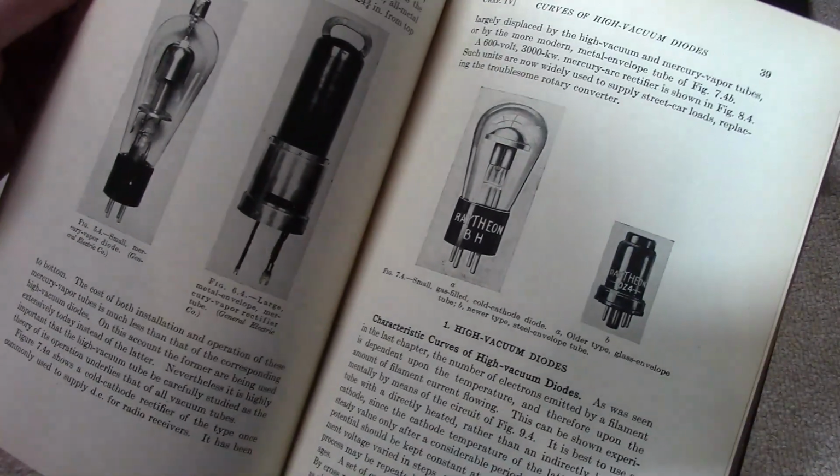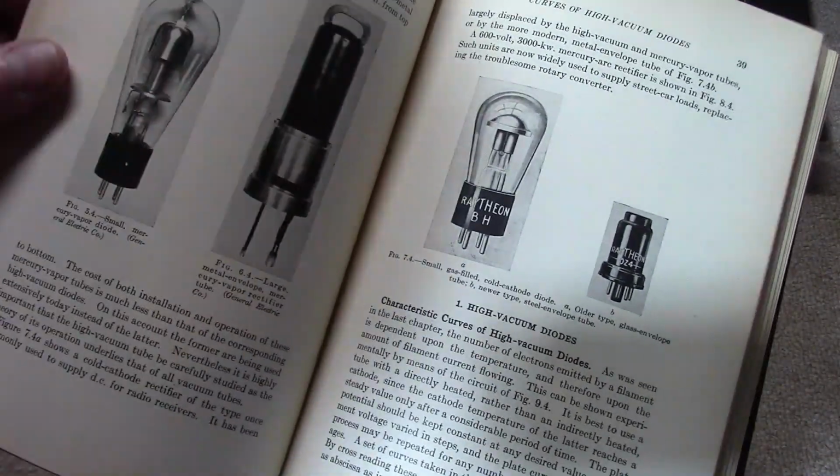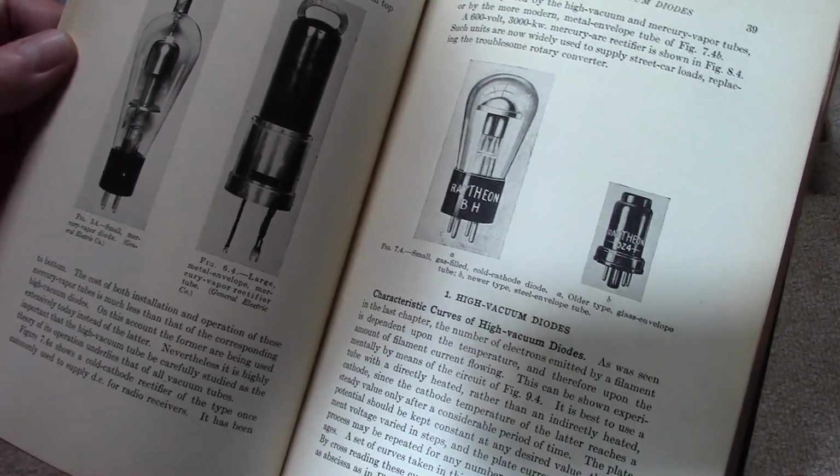Okay, this is probably going to be a long video. I'm going to go through the books at this rate, but I haven't looked at this book before. This is some cool stuff.